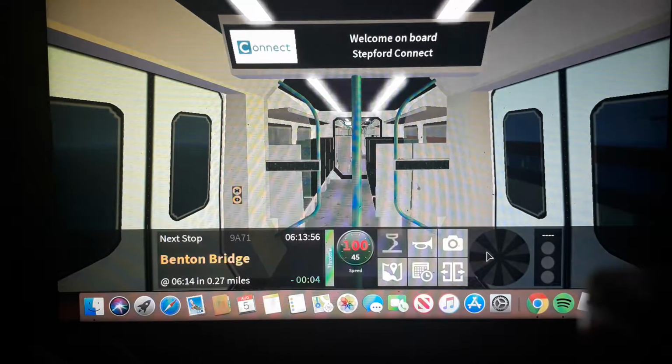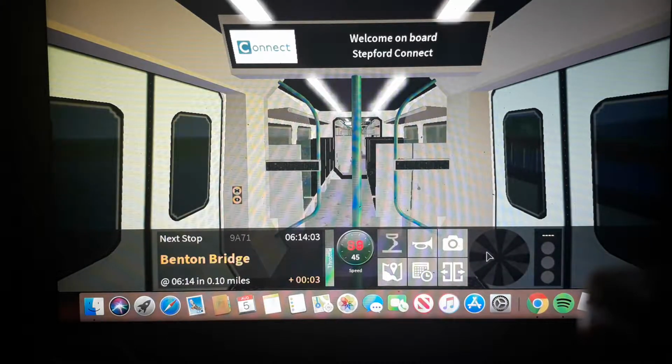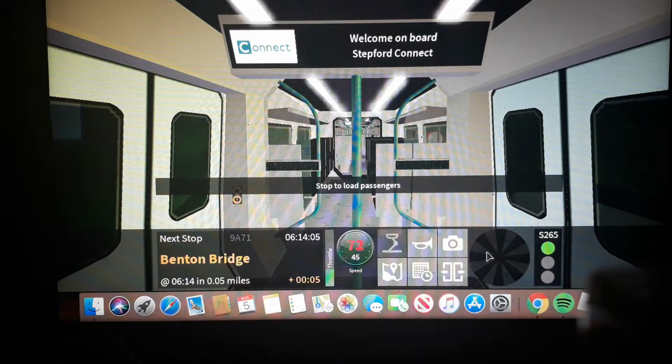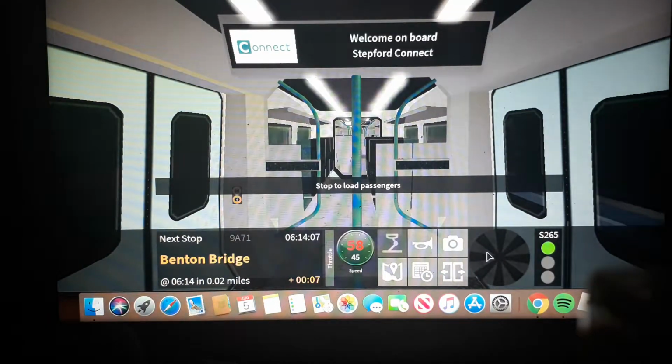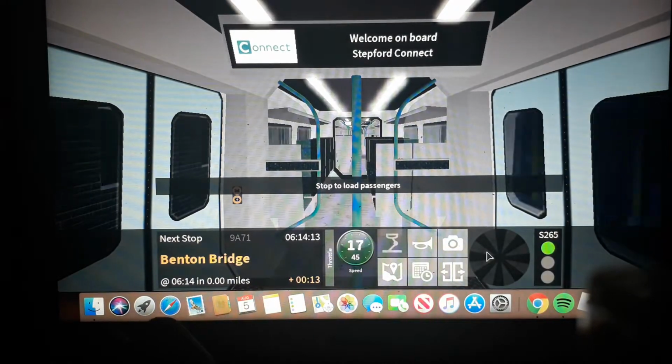Actually, guys, I'll take you for a return trip up to Stepford Victoria. No, Stepford Central, I think. Benton Bridge. Glitch. That's totally a glitch. Oh, look, there's a Class 185 train just over the other side.